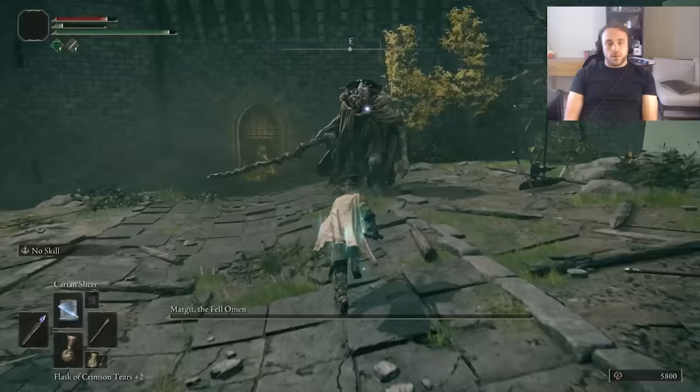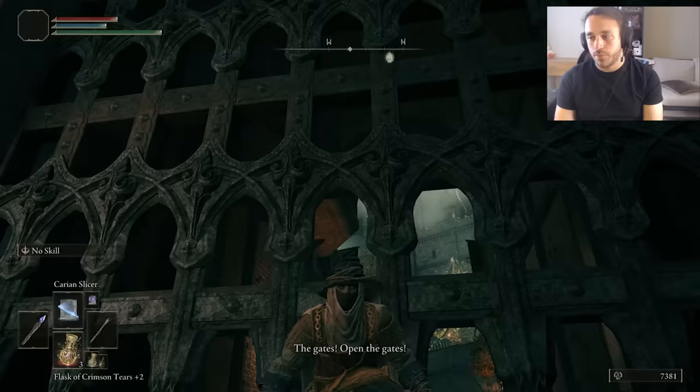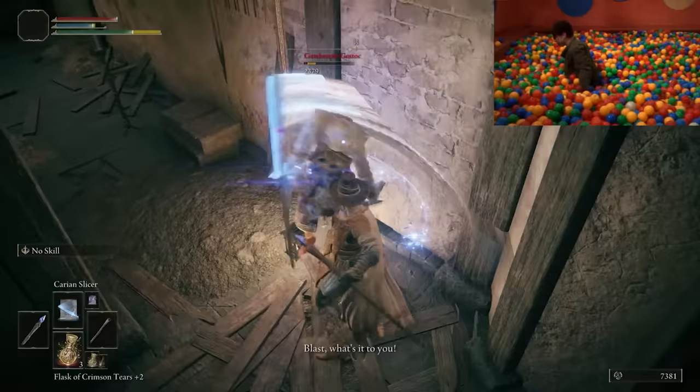One more slice. Sounds like me at a pizza buffet. Hey, Gostok, if you open the gate, I promise I won't kill you. Thanks, man. I really appreciate that. Oh, by the way. Bazinga.